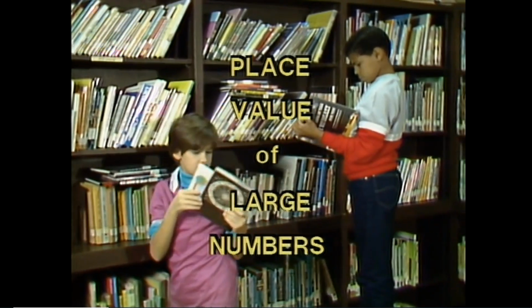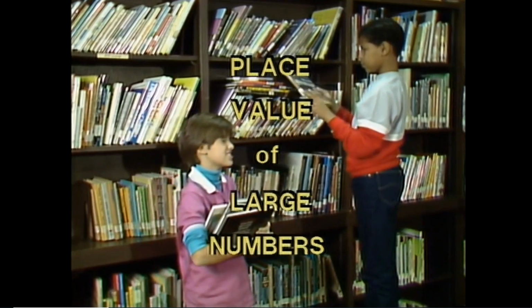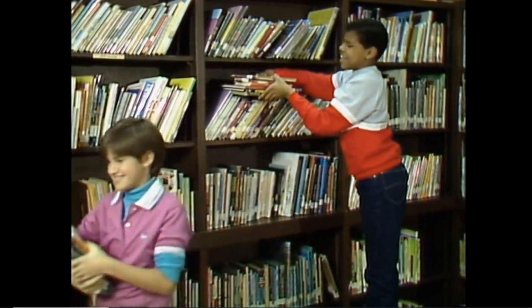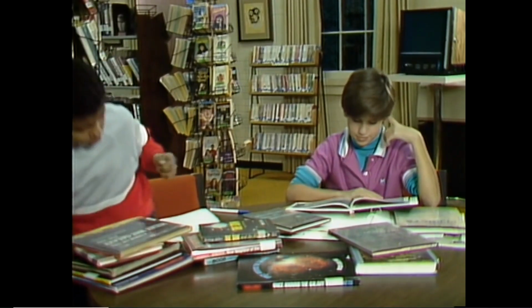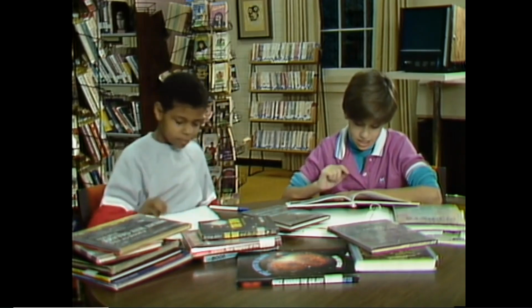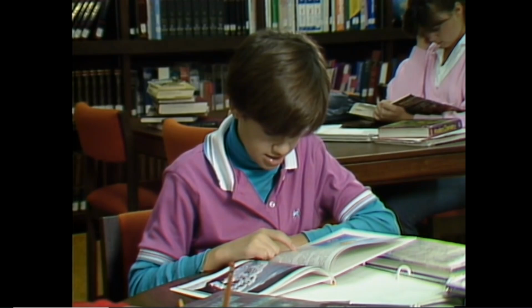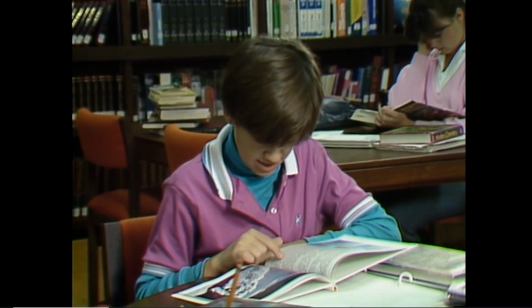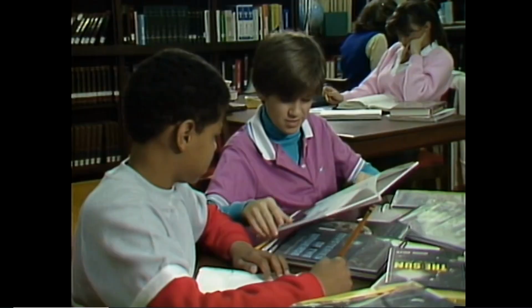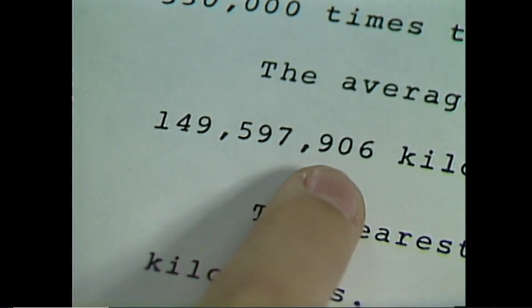Hey, here are two on the solar system. And one on the Milky Way. Perfect. This oral report is going to be a snap, Jason. An A for sure. Okay, here's the average distance between the Earth and the Sun. 149,597,906 kilometers. What? I'm not sure how to read it. What is this number anyway? Beats me. Let's go to something else.